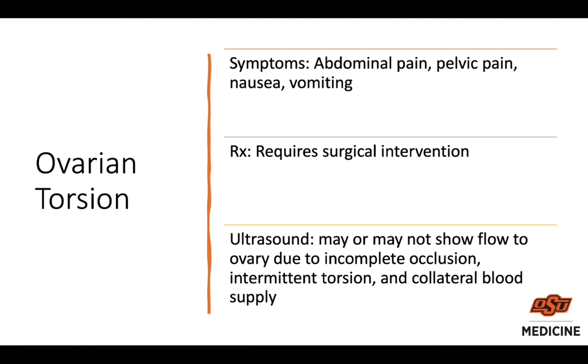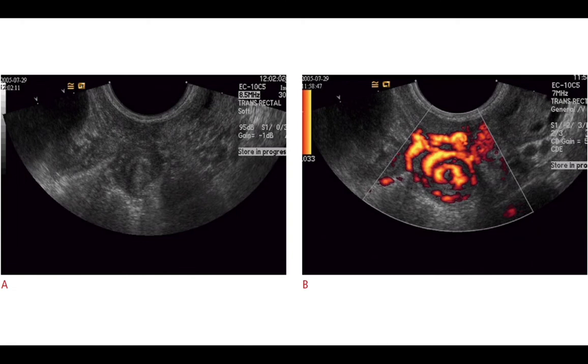And like you said, management is surgical intervention. So if you're worried about it enough to do the ultrasound, you're typically calling the OB to come down and take a look. And this is that whirlpool sign on that transvaginal ultrasound. On the left is the grayscale, and on the right is when you have Doppler, and that just shows the swirling of the ovarian vascular pedicle. So you might see this. I know they're starting to show more ultrasounds on tests.